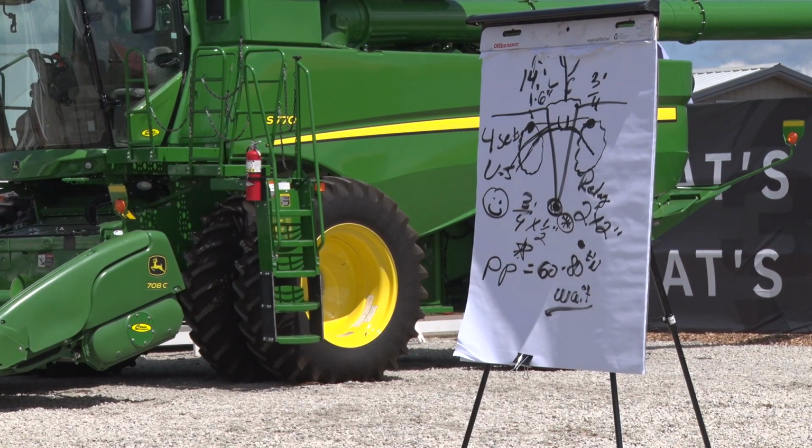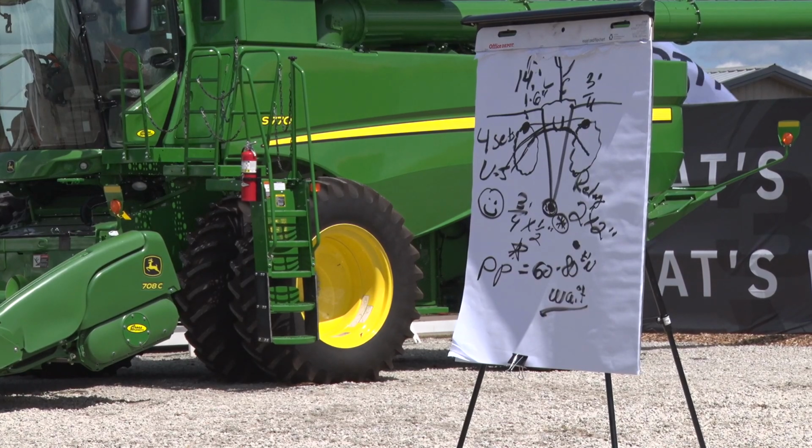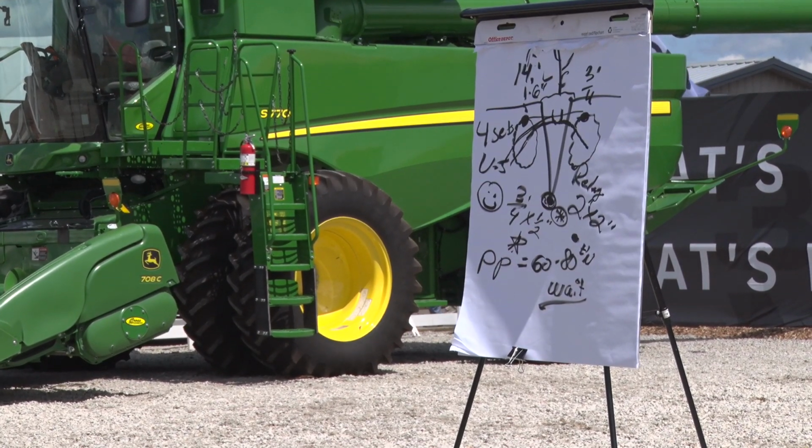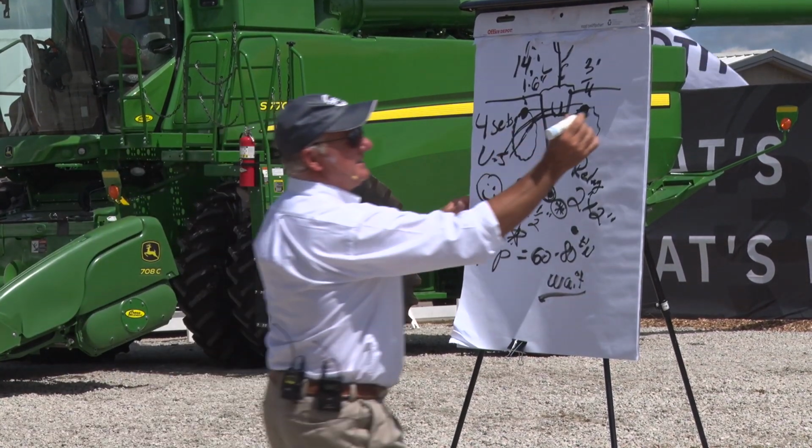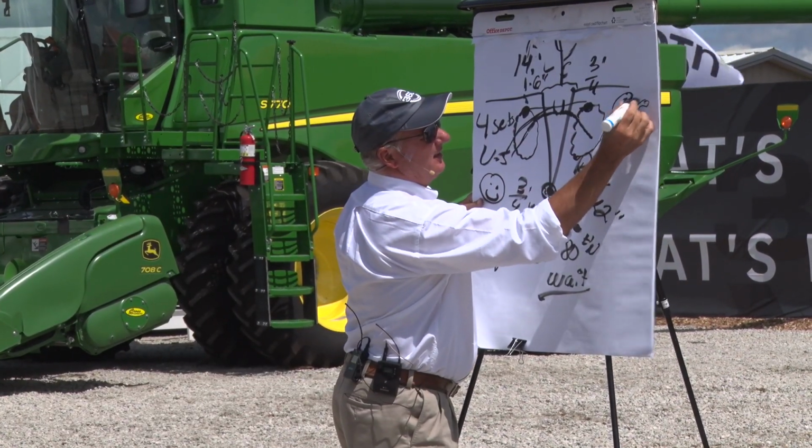What am I waiting for? I'm waiting for nature to play her hand. I want to see what the year's going to be like. What do I already know that's out there? The good guys. Who are the good guys? These guys. You've got to love these little guys.